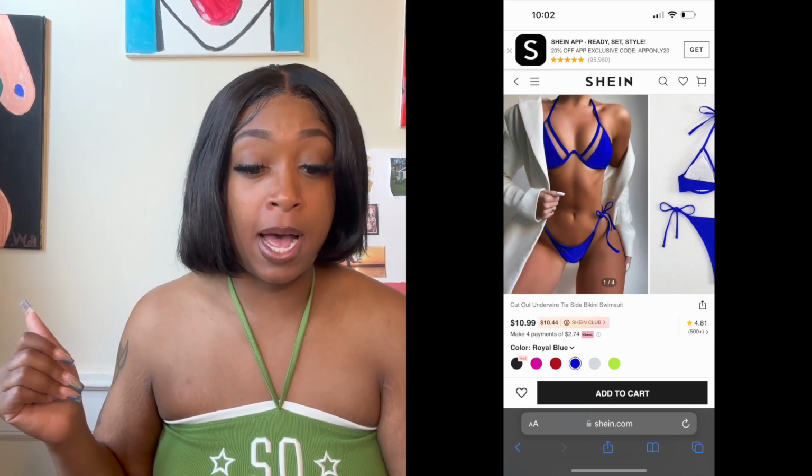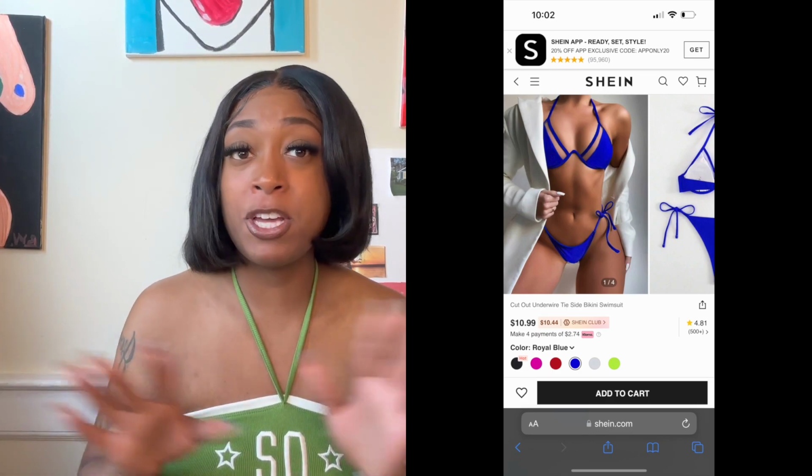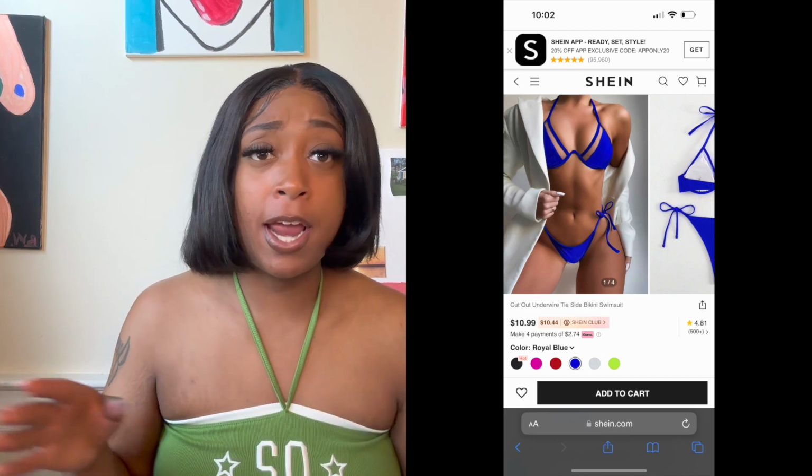So outfit number two is blue. I was feeling the navy blue, so I wanted something navy blue, right? So I got their cut out underwear tie side bikini swimsuit, and I got this in a large as well. I just played it safe and got a large. And honey, I am loving the little see-through of the bra. So cute. And the wiring underneath is just amazing. It's giving me that lift.